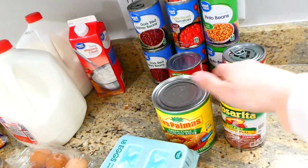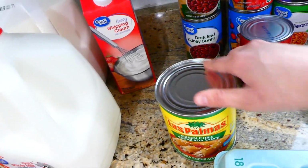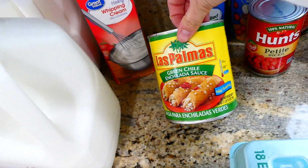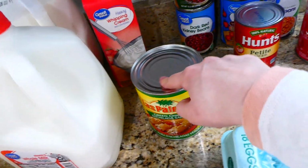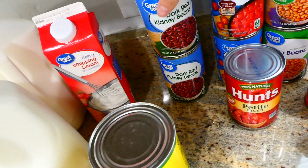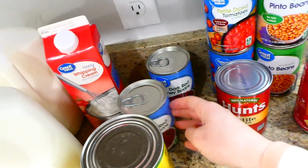Now for my cans, I have this green chili enchilada sauce. I'm actually going to be making some creamy enchiladas this week. It's going to be on my Sunday's What's for Dinner video, so keep an eye out for that. Next is some kidney beans, just 2 cans of those, great for minestrone soups and chilies.